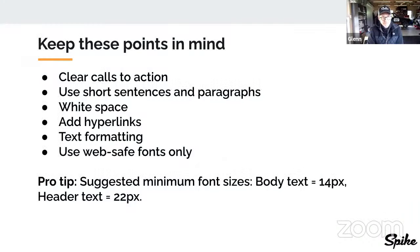So following on, I'd like you to keep these points in mind, right? Clear calls to action, using short sentences and paragraphs. Think about white space, especially on mobile. Don't fill everything up. It makes it very hard to read and hard to navigate. Making sure you add hyperlinks into your copy.